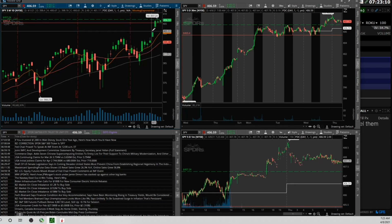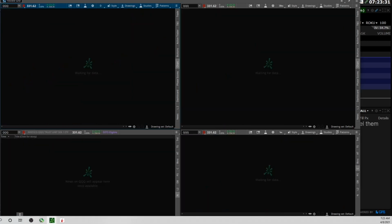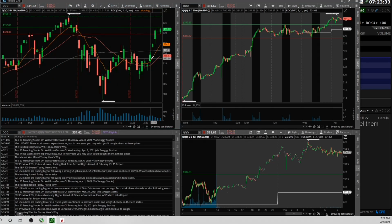I don't want to fight that trend, but I wouldn't be surprised if eventually, not too far away, there's just a bit of a pullback, just kind of normal ebb and flow, push, pull back to the 9, hold the 9, maybe continue to go. So not really worried until it takes out 405.40. So just knowing those technicals, not really having a bias and seeing how it plays out. So that's the SPY.